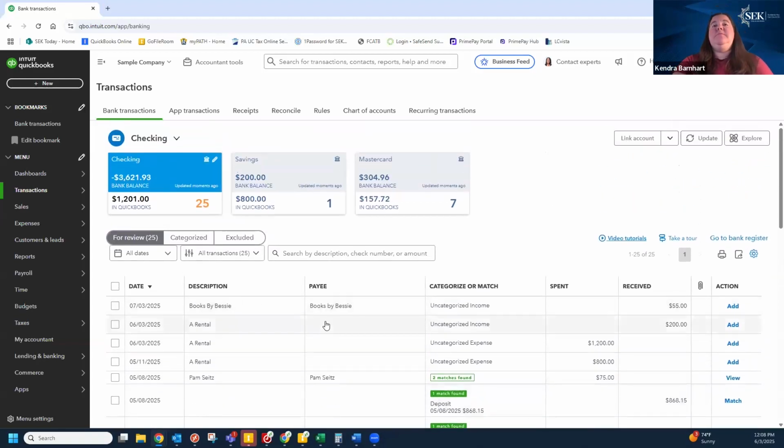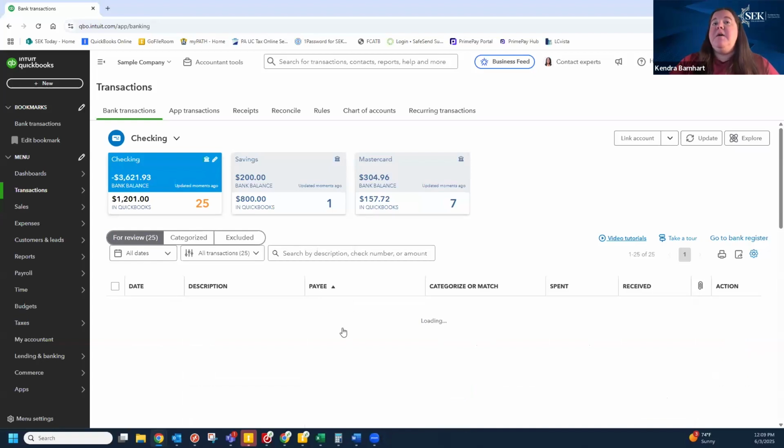Another feature that I wanted to point out, sometimes this is missed by multiple clients here. Let's say you are somebody who only does the bookkeeping once a month, once a quarter, whatever it may be, and you're utilizing this bank feed. One of the features that I appreciate the most with this is you can sort by any of these columns. So let's say you come in the month and you have 300 transactions here, and that just feels overwhelming. What I like to do is sort by payee.